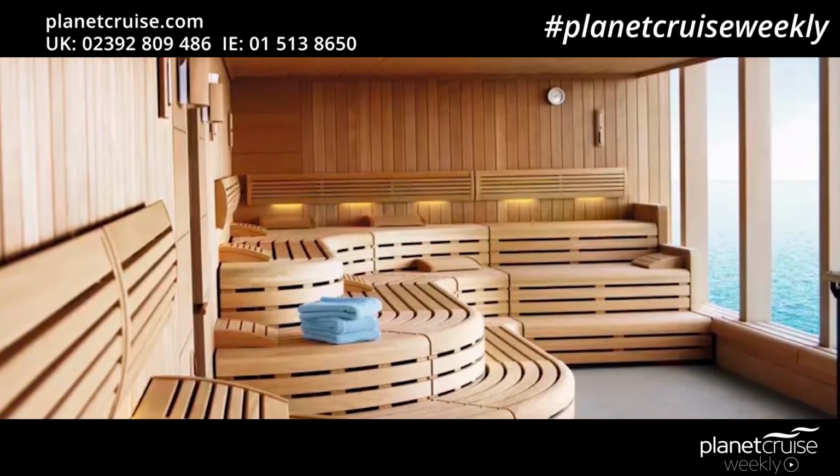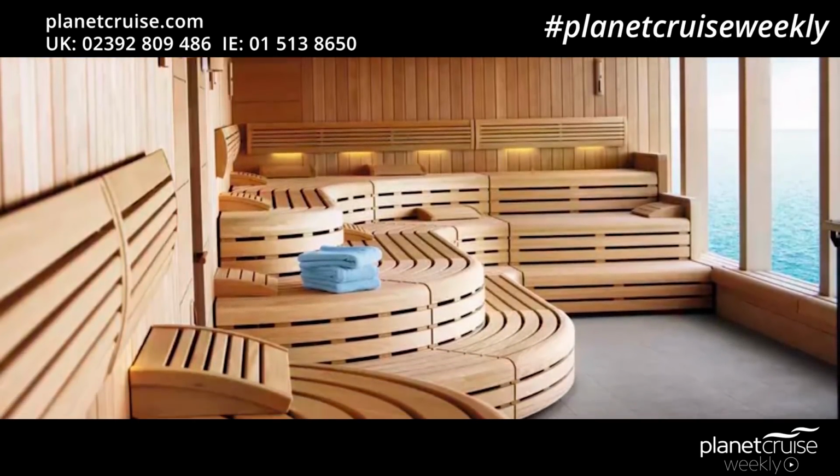The main thermal suite, which is one of the best at sea, has a central shower area with different types of showers, steam rooms, herbal sauna, hammam rooms, a dunk bucket room with ice. You've got several relaxation rooms with a mix of hanging chairs and loungers. Now, there's also an enormous sauna with floor-to-ceiling windows affording beautiful views.